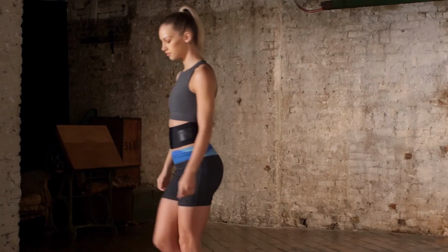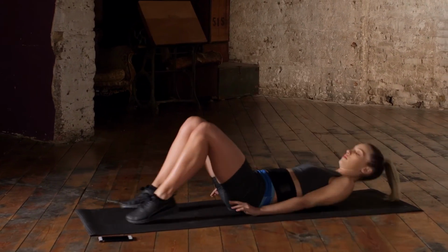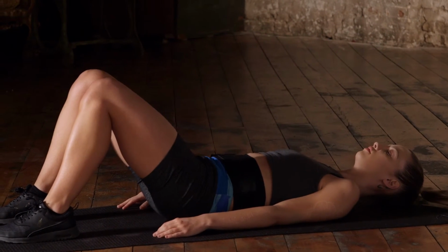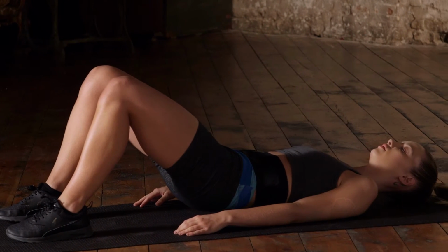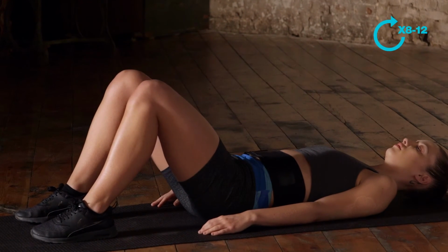Lie on your back with your knees raised. Take a breath, and as you breathe out, pull up with the pelvic floor and in with your tummy as you slowly tilt your pelvis, lifting your bottom off the floor. Focus on hollowing your tummy and squeezing your buttocks. Hold for one more breath. Lower down and repeat 8 to 12 times.